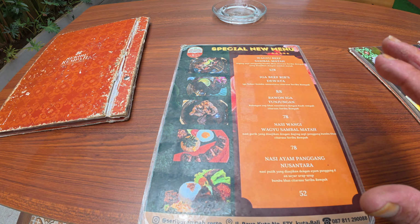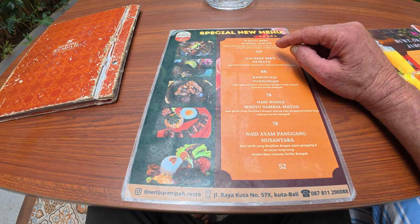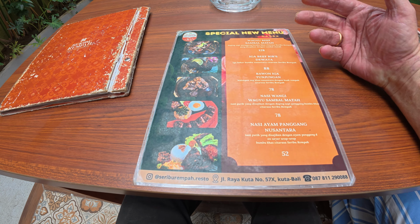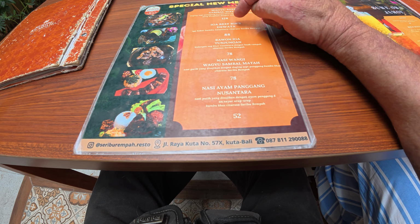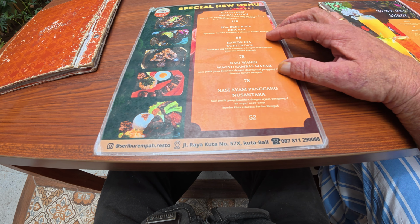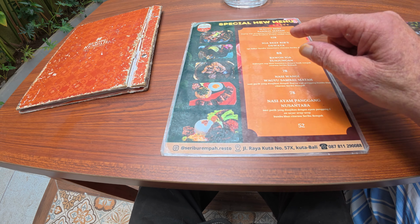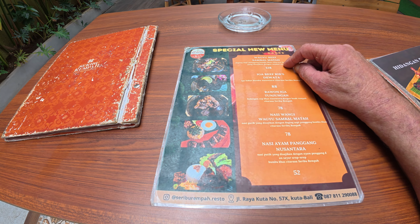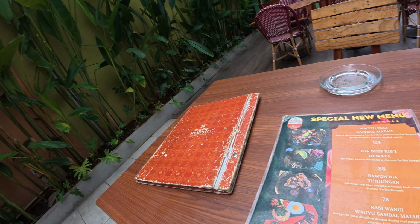Vegetables. All right, here's the specials menu. Wagyu beef sambal mata, which is Wagyu steak with sambal mata, really good sambal. Beef ribs, rawon, chicken dishes. Geez, I might go either the ribs or the steak. I may as well just do a steak, a Wagyu beef sambal mata, try that out.